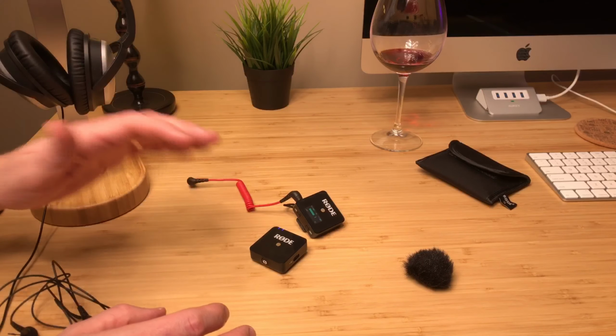Now, granted, I use this for the filmmaker set and another set that I had with no issues at all. They said that they tested it exclusively with the filmmaker lavalier microphone without any issues. So that's what I have here, and they were correct. When I use the Rode lavalier microphone, those interference issues went away. But I didn't buy this to use a lavalier.